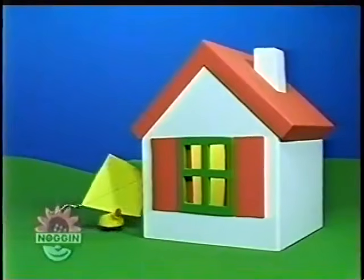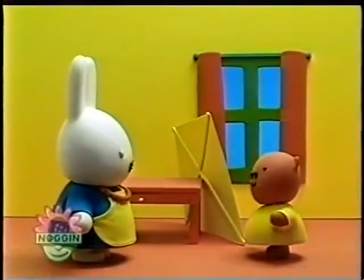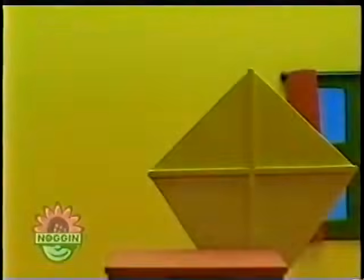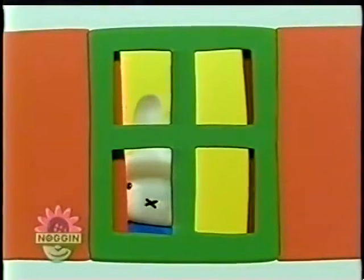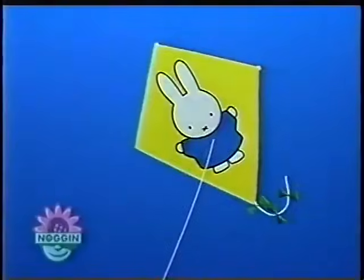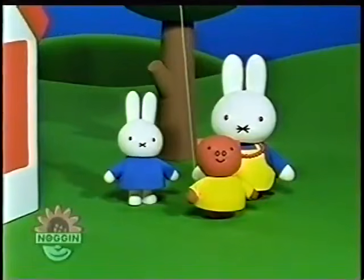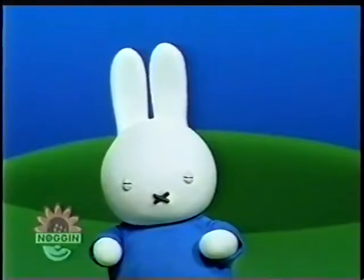Then Grunty had a good idea. She asked Miffy's mother if she had some large crayons. Grunty took the crayons and began to make a drawing on the kite. When Miffy looked out of her window again, what did she see? There was the kite flying high in the air, and on the kite was a drawing of Miffy. "Look, Miffy," said Mother Bunny, "you are flying at last." Miffy had to laugh.